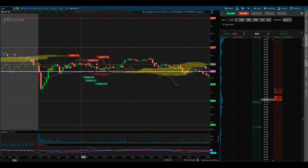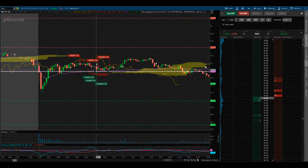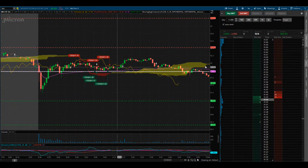So we had a short right here, back down to VWAP. We had a VWAP bounce that we were trying to get off of. This is probably the only trade we should have taken, this bounce off of VWAP and this pivot level. And this is more of a long-term pivot level. I believe it's a weekly pivot, this white line. And we could have taken that bounce.